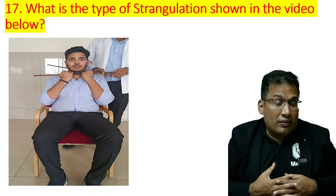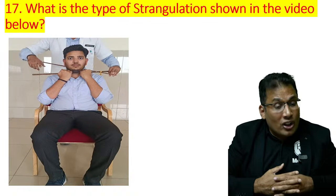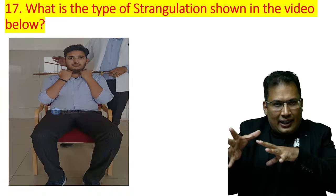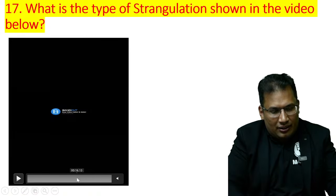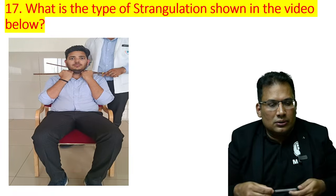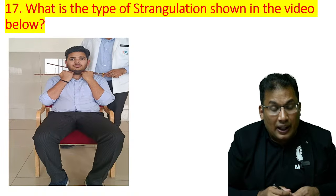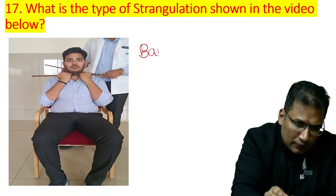This is followed in some states, some North Indian states, as a type of torture. So you can see the 2 iron rods there. One end is tied, the other end is open. The other end is twisted. What is this? Tell me. This is asphyxial death. We call this Bansdola.